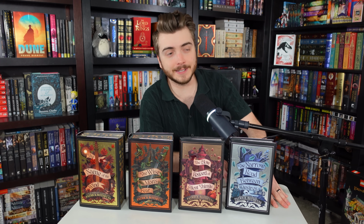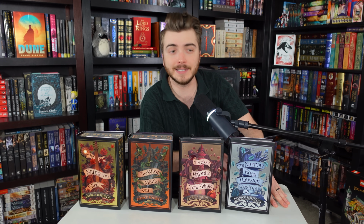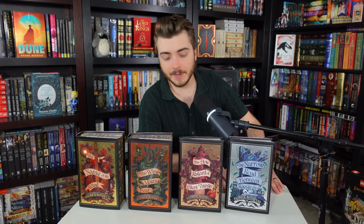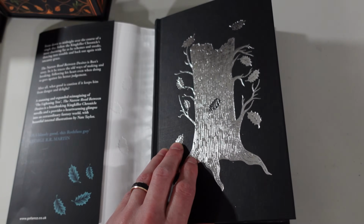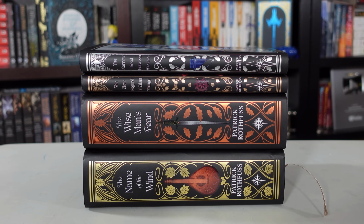For fans of the series, this is probably as good as it gets. It doesn't seem like we're going to be getting a 10th anniversary edition for The Wise Man's Fear. It's kind of past the time now. And while the story of Kvothe remains unfinished, these editions offer a completeness in their own way. They manage to capture the lyricism, the mystery, and the sense that even the smallest details have weight. All things that I love about this series.